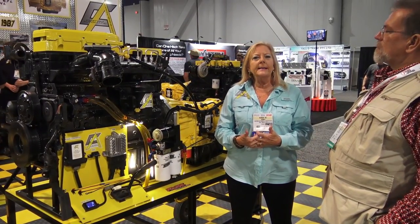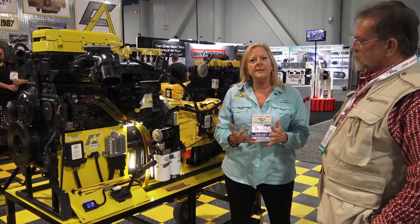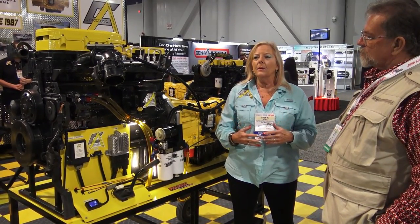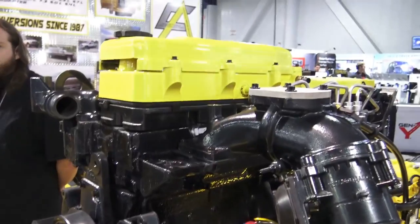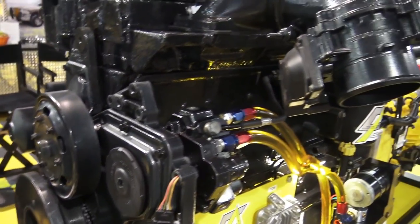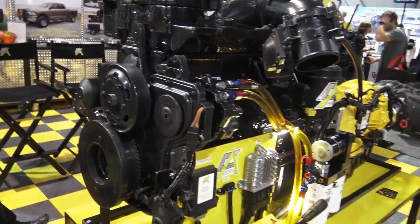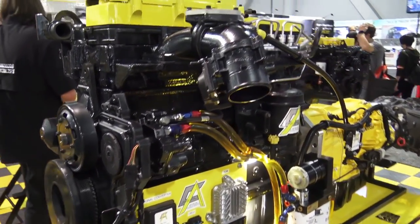In 2000, I bought a '97 2500 HD Suburban. We dropped a 12-valve in it and a 5-speed Allison. Went through all the parameters to make it work. Pain in the neck. Everyone went, wow, this is cool. Could you do one for us? So for years and years and years, that's what we did.